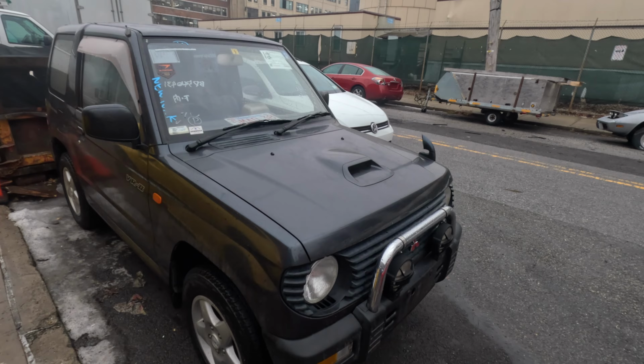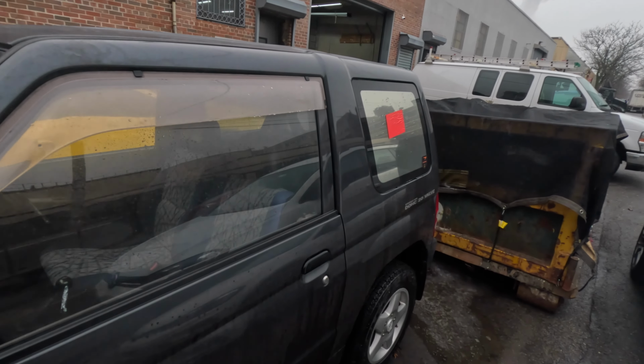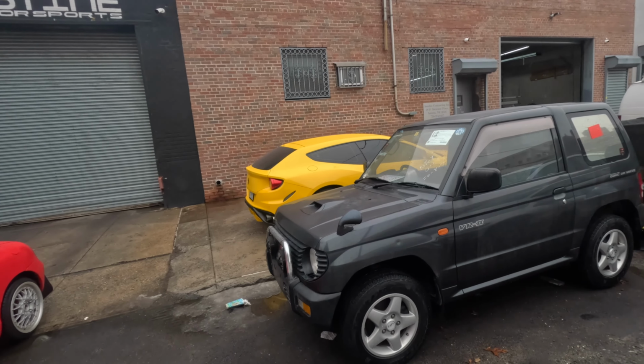You guys remember the Pajero we picked up at the port? He actually dropped us off to get a full detail. This is soon gonna be for sale. 5-speed, 4-wheel drive. Fog lights. It drove good too. I didn't mention how good it drove, but it drove really good. Even the tires and rims, everything's in good condition.